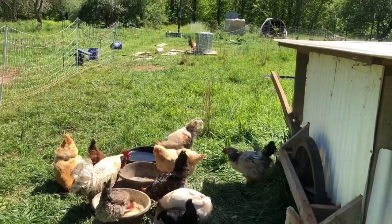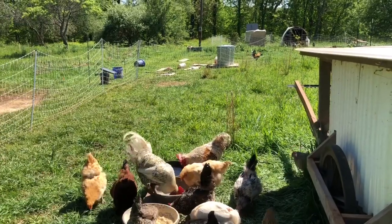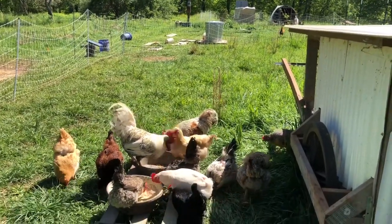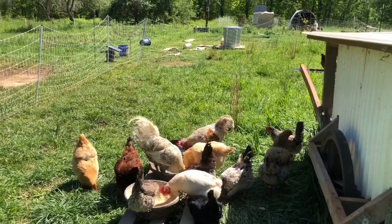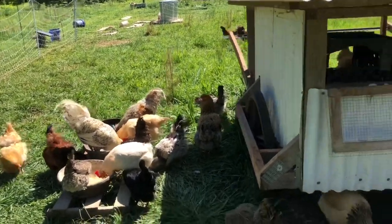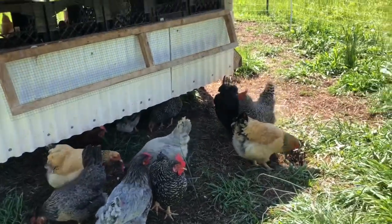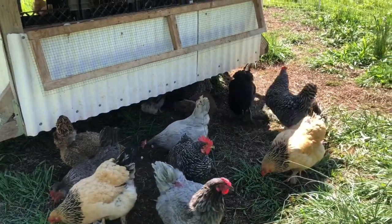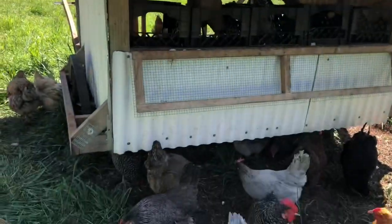Quick thing about the Cream Legbars. I have Legbars from at least 3 different sources. I think maybe 4. I'd have to go back and check my records. But they just don't lay a large blue egg. They lay a beautiful blue egg, but they're not carrying the genes, at least mine aren't carrying the genes for a large egg. And I'm fine with medium eggs. And even small eggs, like our Hamburgs produce what would be considered a medium to small egg, but they do it every day, so they're great. But I'm just not sure that I'm entirely sold on Legbars.